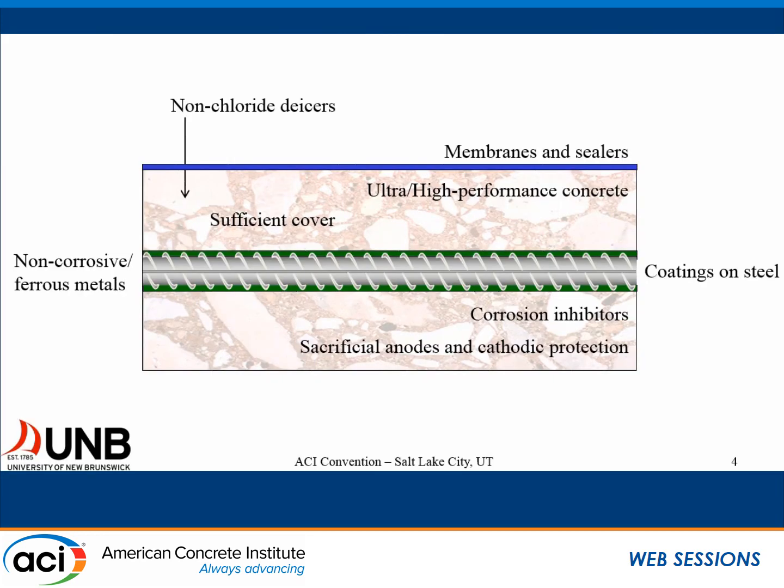We can start off by looking at non-chloride-based deicers. Potassium acetate, for example, is a biodegradable non-chloride-based deicer used on airport runways. However, the cost is significantly higher than rock salts. We can use a number of other mitigation techniques: membranes and sealers, or densifying the matrix of our concrete through the use of ultra-high or high-performance concrete, ensuring sufficient cover, using non-iron-based metals such as stainless steels, coatings on our steel such as epoxy coating reinforcement, the use of corrosion inhibitors, and anodes and cathodic protection.